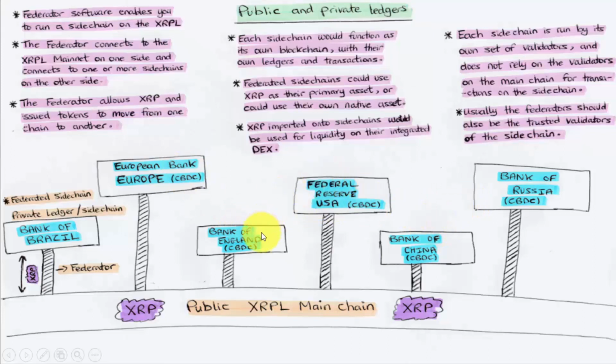And each of them would function as its own blockchain with their own ledgers and transactions. So the federated side chains could use XRP as their primary asset, or they could use their own native asset. And I'll talk more on that in a minute. So each side chain is run by its own set of validators.